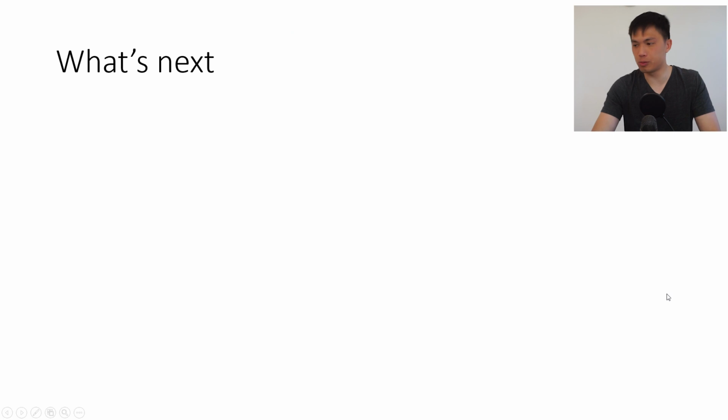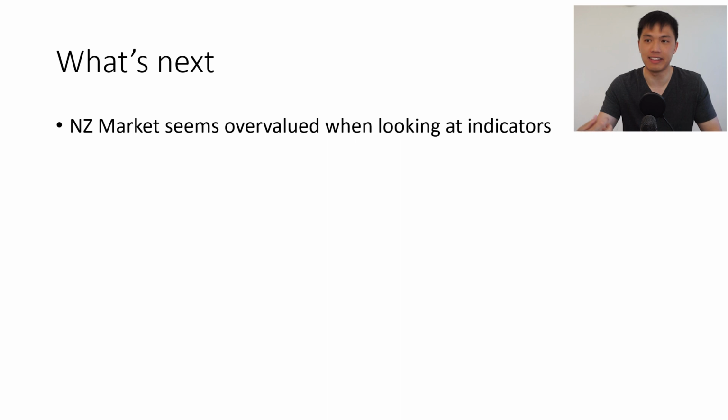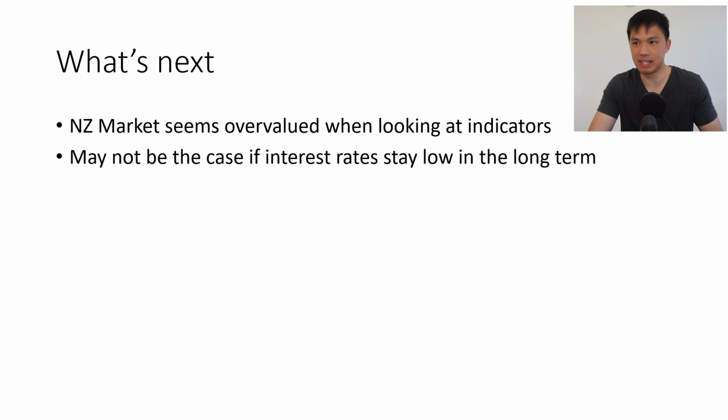Okay, so what's next? What do we gather from all these indicators? What I think I see is that the New Zealand market seems to be overvalued when we're looking at the P/E ratios, comparables, and the Buffett indicator. But this may not be the case if interest rates continue to stay low for the long term. What I mean by that is if interest rates stay low, then companies like Meridian Energy, Genesis, Auckland Airport that have very steady cash flow will pay out these cash flows, and they usually pay out higher dividends than what you would get at the bank.